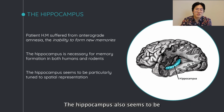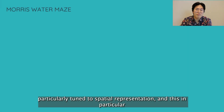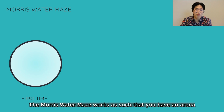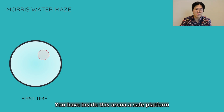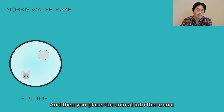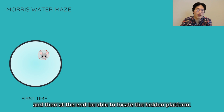The hippocampus also seems to be particularly tuned to spatial representation, and this in particular has been studied in rats through using an experiment called the Morris water maze. The Morris water maze works as such that you have an arena that is filled with opaque water. You have inside this arena a safe platform that is not possible for the animal to see, and then you place the animal into the arena. So when this happens, the animal will try to explore its novel environment and then at the end be able to locate the hidden platform.